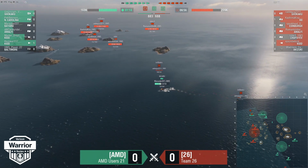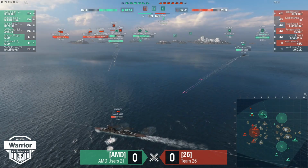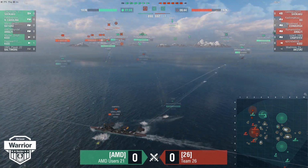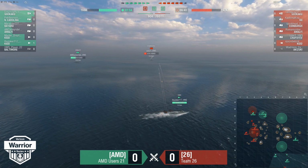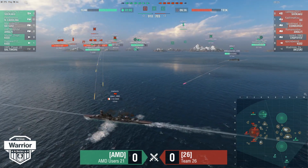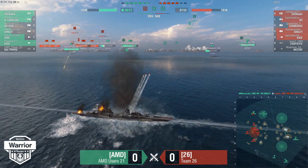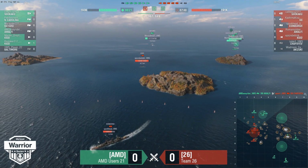But I mean, oof, Bayard coming under some big hits there. Yeah, the key took a shot at him. Looks like they did connect. The Chapayev is slowly going down here, firing AP into the forward belt of the Amalfi, and that's just not getting anything out of it. He's expecting him to turn like that. He did finally turn, but Amalfi's armor is decent enough. The 6-inch AP might get some pens, but I don't know that he's going to get much else out of it.